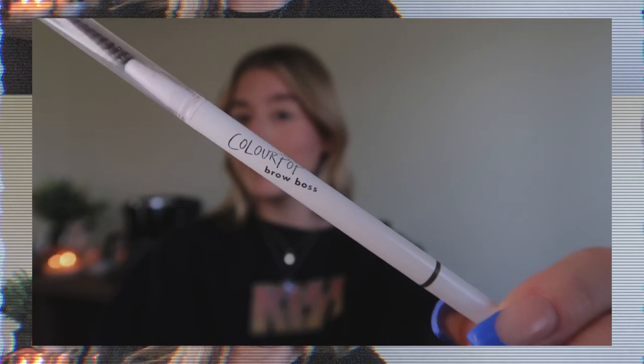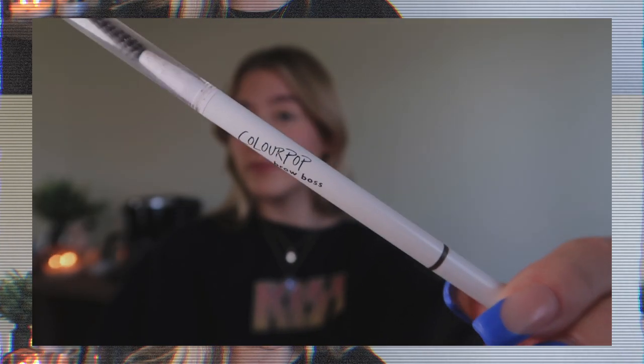Okay, so the next thing I'm gonna be doing is my eyebrows. 90% of the time I do this before I use bronzer, and then the other 10% of the time I forget to do it until after I use bronzer. The ColourPop Brow Boss, and I use that in the shade Brunette. And then because I do not trust myself enough and I make a lot of mistakes, a little bit of my tinted moisturizer on this small e.l.f. brush, and just outline my eyebrows so that they look super clean.